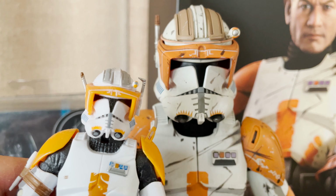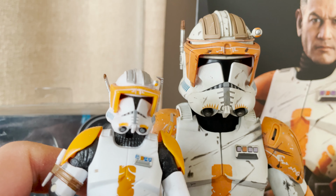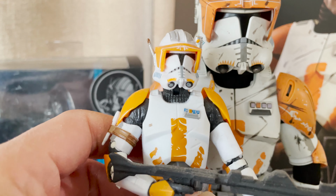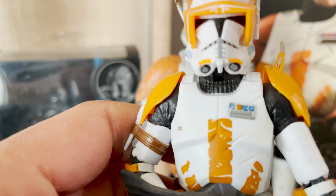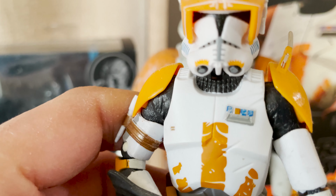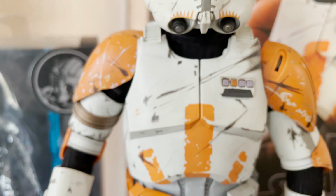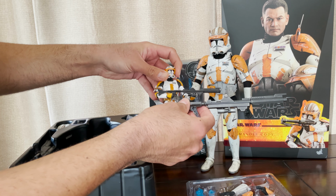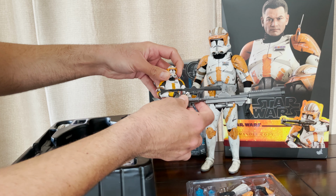Today we are looking at Commander Cody. Now this is the Black Series on the left, Hot Toys on the right. The Black Series version has significantly less detail. This figure is from 2015, so they have had some improvements in their line since then. But, I mean, the details speak for themselves.